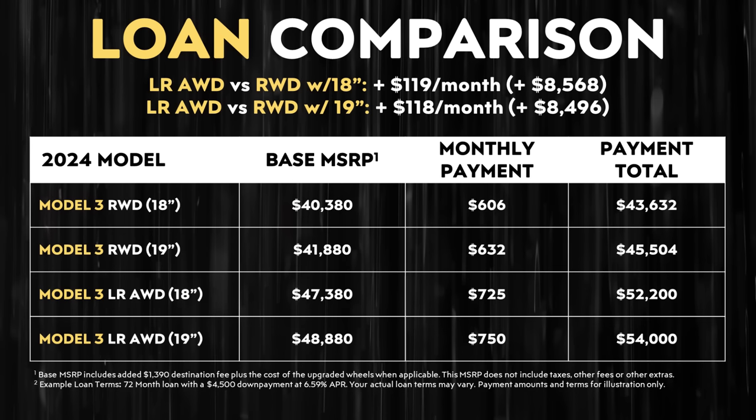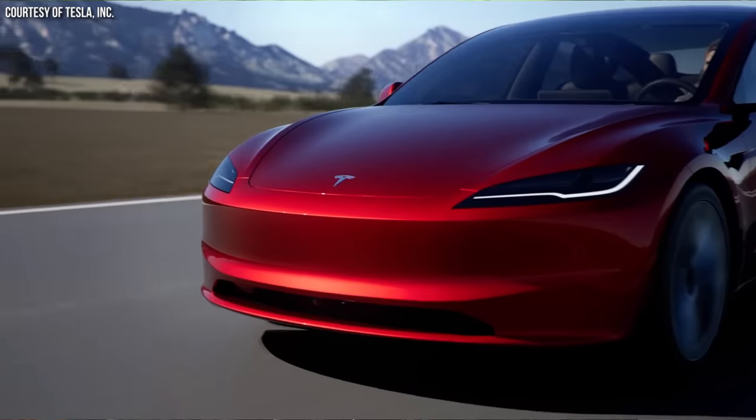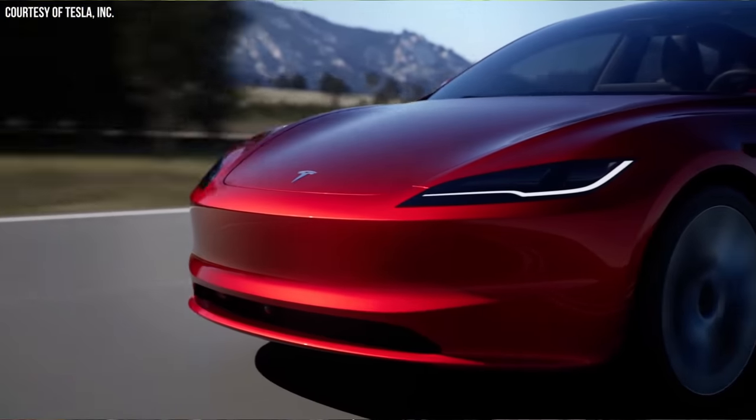If you add up this difference after 72 payments, it amounts to around an $8,500 difference between these vehicles, and this doesn't even include extra costs like taxes. That's a substantial amount of money, so is the upgrade really worth it? First of all, let's talk about the features included in each one of these vehicles.